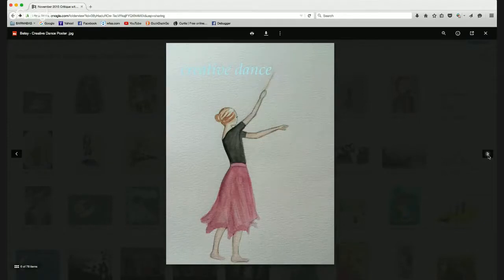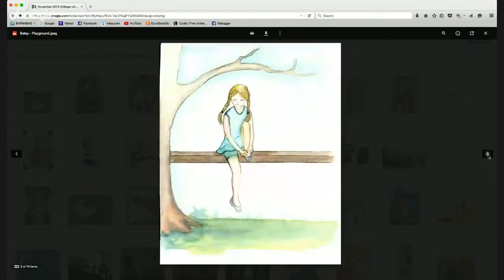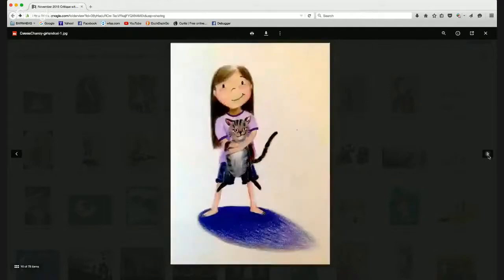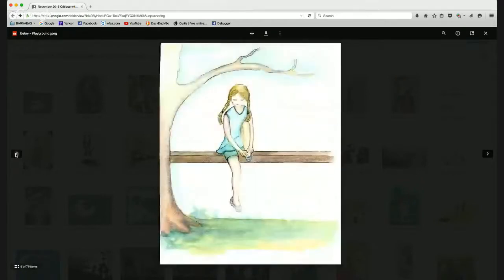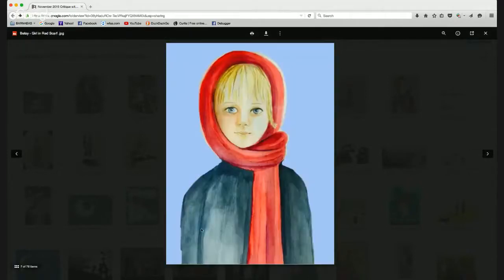And I think there's more than one from Betsy. Is this Betsy? Yeah. She's got three here, four here. And that's Cassie's. Okay. I really like this first one, the creative dance one. This looks like watercolor as well.